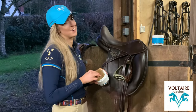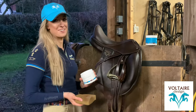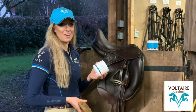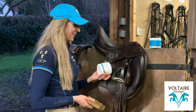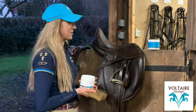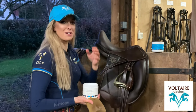I'm now trying to do the good job of cleaning it. I must admit, I don't clean it every time I ride, but I do try to do it once a week because it is a prized possession in my tack room. The cleaning products from Voltaire are really great. I know I'm biased when I say that, but I make sure that I use the soap every time that I am cleaning it, and then probably every other time I use the other product, which is a little bit more like an oil, so it just gives it that extra nourishment.